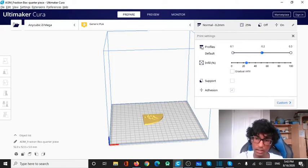And this is the thickness of the extruded filament. The thicker you want it, the better for structural prints. The thinner the filament, the better for detailed work. The average thickness is about 0.2. You'll be fine for just about anything. It's a reasonable amount of detailed work as well.